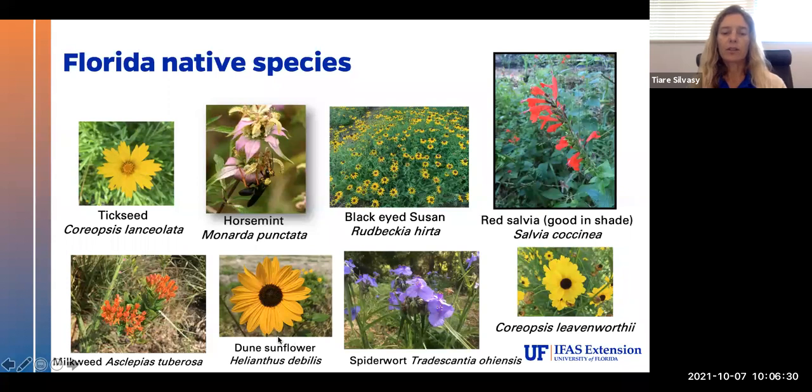The beach dune sunflower, which is good if you have coastal or salty areas. Spiderwort, the purple one, that's a long bloomer, kind of more like a perennial, and the bees love that one. And then another species of Coreopsis here in the bottom right corner, the Coreopsis leavenworthii, and that does better if you have a moist soil. It naturally grows alongside of riverbanks.